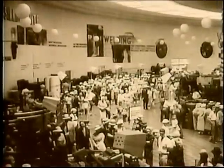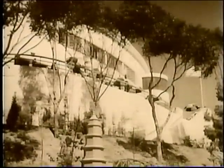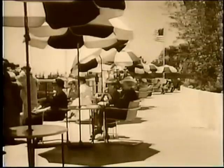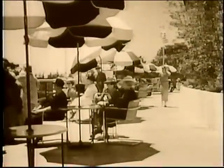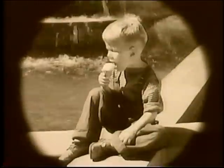Strolling around this fair certainly takes it out of you, doesn't it? Let's see, can't we find some place to rest? Here's one. And we're on the beautiful Ford verandas overlooking San Diego and the blue waters of the bay. Isn't this perfect? Hello, here's a young Balboa. He got his fare ticket on condition that he'd keep an eye on his young brother Tommy.